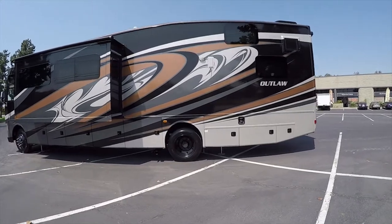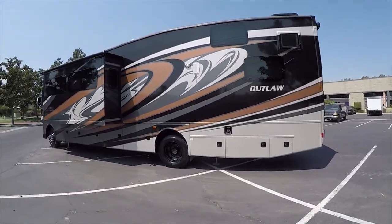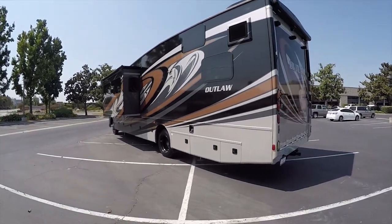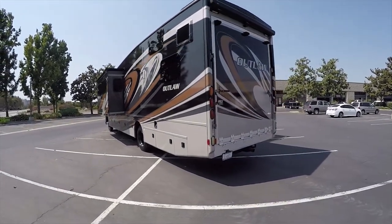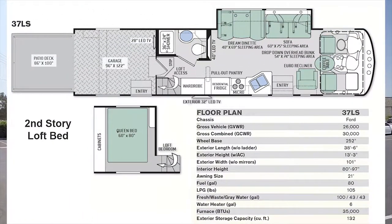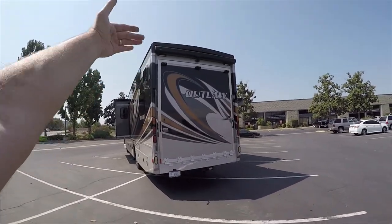And this is a premium rig. It's very rare. It's kind of a toy box motorhome. It's not a trailer, it's a motorhome. So it has the cargo door. So in the back, you've got a cargo door and a rear awning.